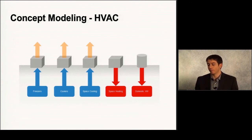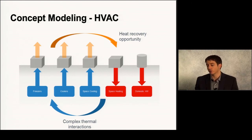Within this model framework, we did have a slightly more sophisticated HVAC model. And at the conceptual level, for a facility like this, what we really wanted to understand is how the different HVAC loads potentially interact. Because we have a variety of cooling loads, not only space cooling, but also freezers and coolers. And on the heating side, we have space heating and domestic hot water. And there's potential in these systems for interaction. We can potentially shift heat from place to place and recover waste heat for use in domestic hot water or heating the building. And that's eventually what was selected: this CO2 heat pump device.